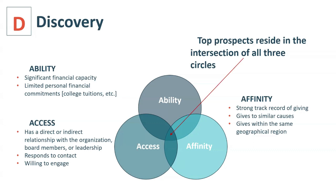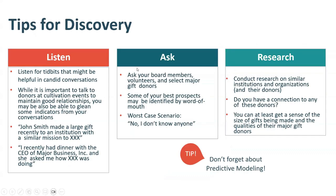But as we always talk about, you can certainly make someone interested in your mission. You can certainly get access. You can certainly make someone engaged in the organization. You just can't make them wealthy, and it's so important to recognize that. Now, when you're in the process of discovery, when you're trying to figure out whether someone should be on your list or in your portfolio of prospective donors, it's so important to listen. Listening is such a key.